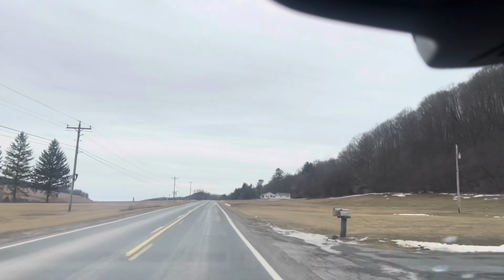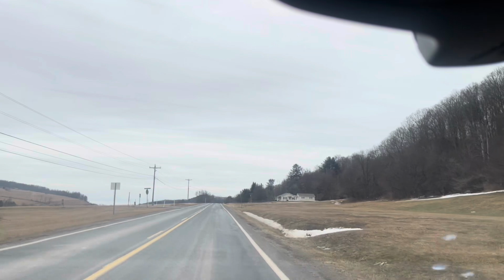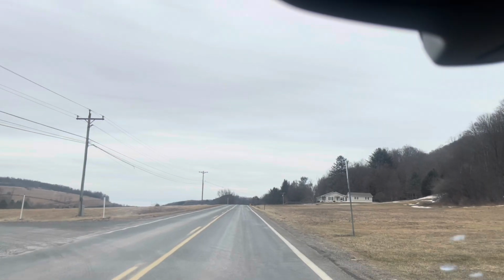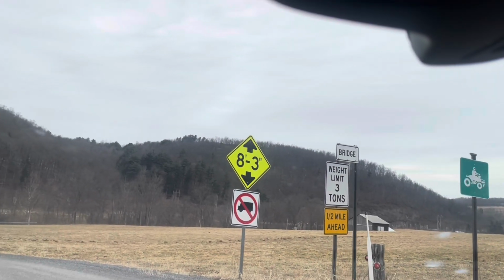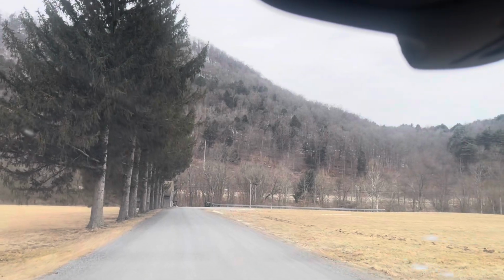Alright, it should be somewhere here because I believe the covered bridge is... Yep, it's Covered Bridge Road. This is called Covered Bridge Road.